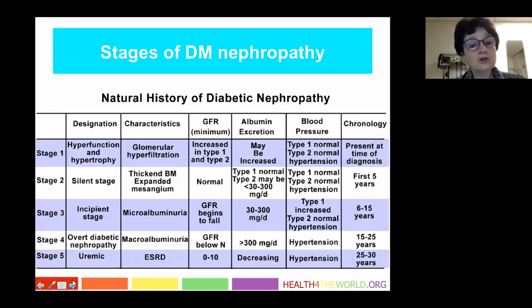So what is the natural history of the nephropathy? In stage 1, we actually can see hyperfunction of the nephrons, and it's the beginning of the hypertrophy. So we can see increase in the GFR. Albumin excretion may be increased at that stage, and it may be present at the time of the diagnosis in both type 1 and type 2 patients.